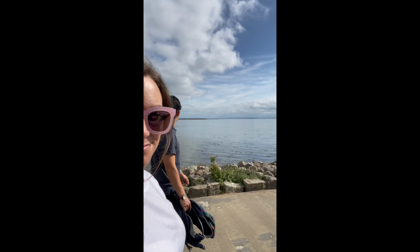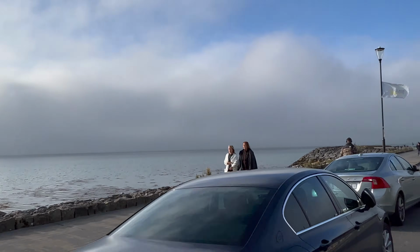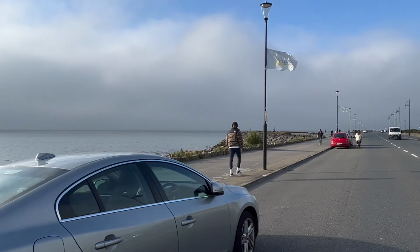So the Salt Hill Promenade is quite walkable from the downtown Galway area. The Black Rock Diving Board area, I would say it's probably a lot further of a walk than lots of people would be comfortable with. Yeah. So either figure out the bus or do bikes like we did.